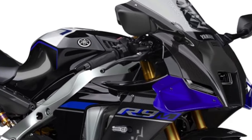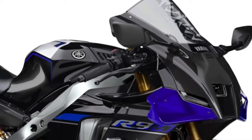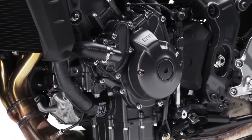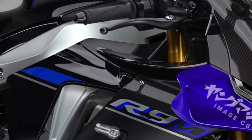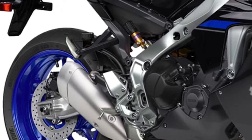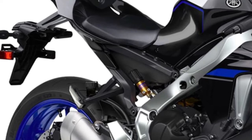The 2025 Yamaha YZF-R9 emerges as the epitome of Yamaha's racing heritage, blending cutting-edge technology with aggressive styling cues that scream speed and performance. Powered by an advanced 900cc inline-4 engine, the YZF-R9 delivers electrifying acceleration and remarkable top speed, ensuring an adrenaline-charged riding experience. Yamaha's engineers have fine-tuned the engine to perfection, harnessing technologies like variable valve timing and direct fuel injection for optimal power delivery and efficiency across the rev range.